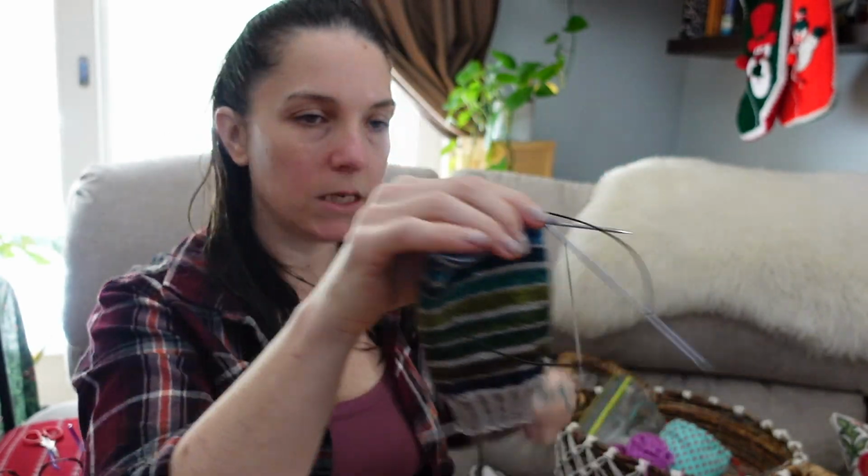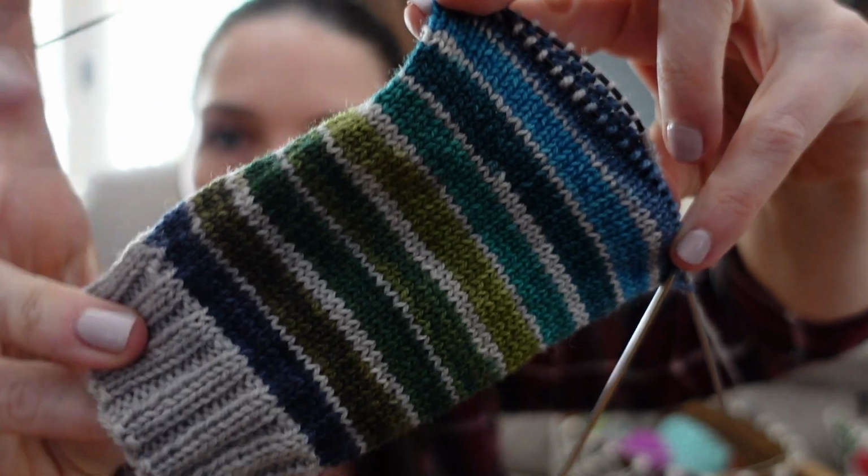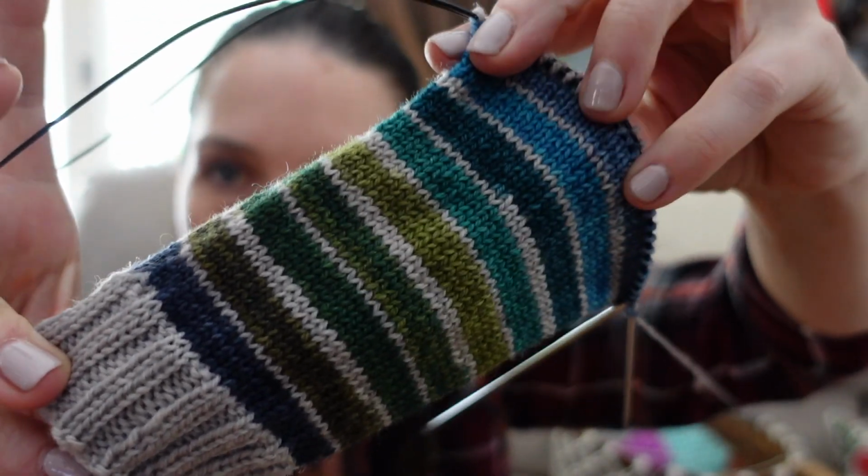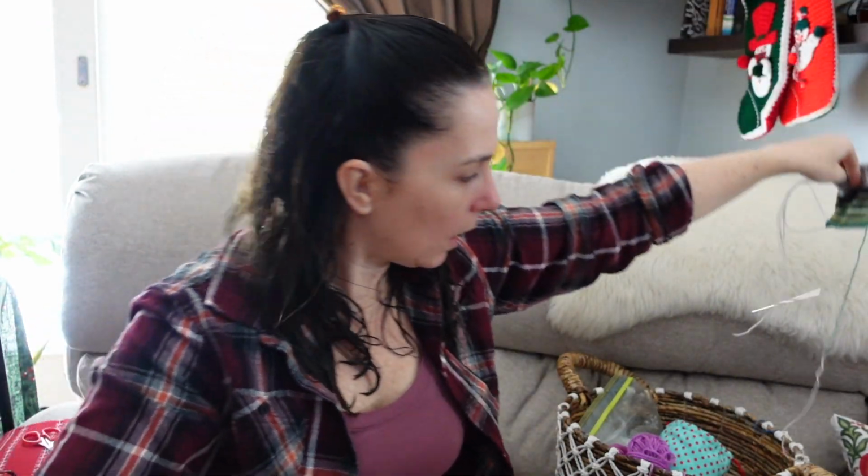Awesome. Well, let's see. Oh, I also did my stripe for today on my advent socks. I'm only keeping up with one of them. The other's a bit further behind. We're moving into some beautiful blues. Very fun. I've got quite a mountain beside me here on the couch.